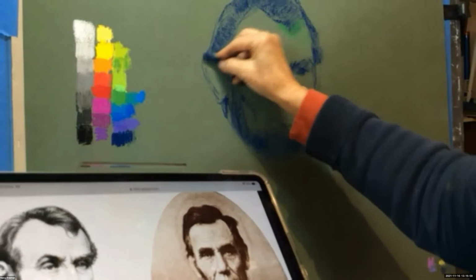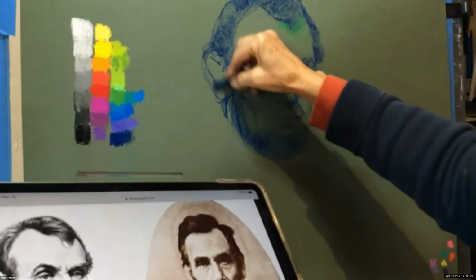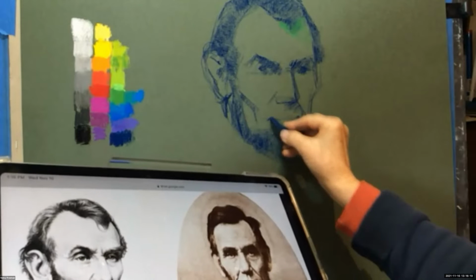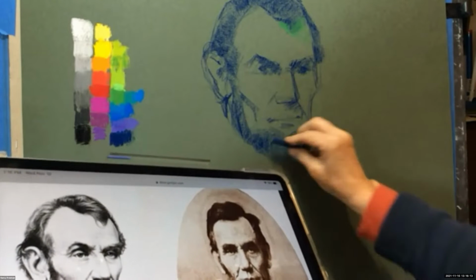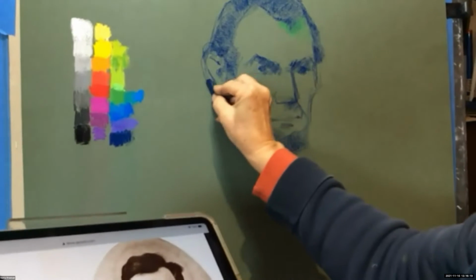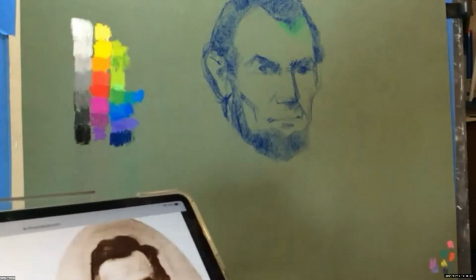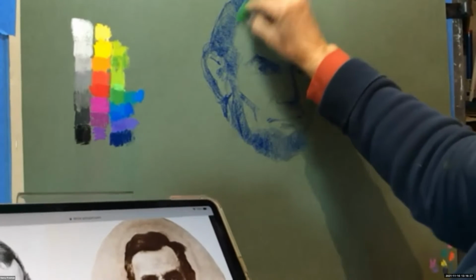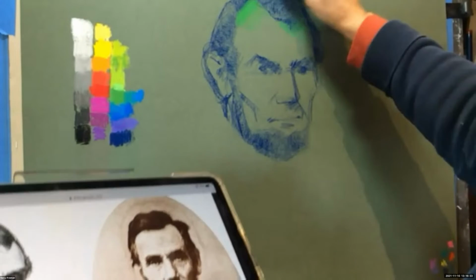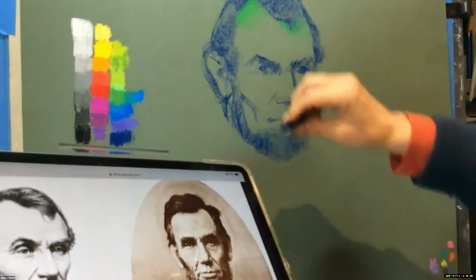And I like the way his hair curls around his ears. Let's see, that ear needs to come in a bit. Now, this part needs to be higher as well. Once again, I'm grateful that I used a full-size sheet of paper. And this is very typical of me. I'll start a certain size and then it kind of grows.